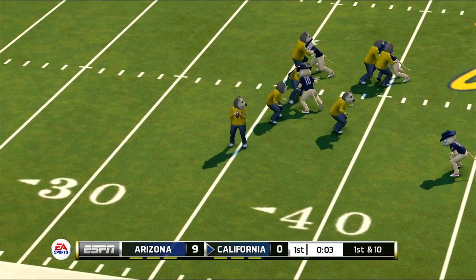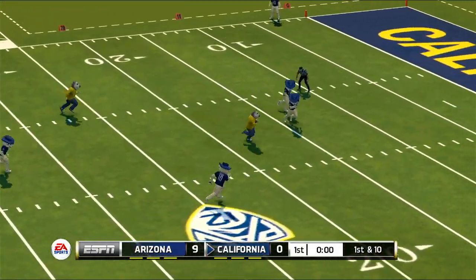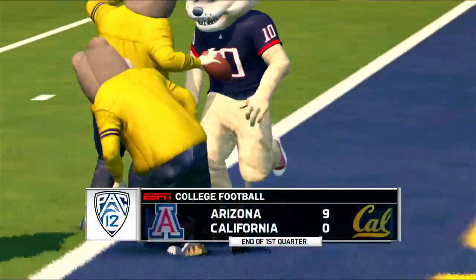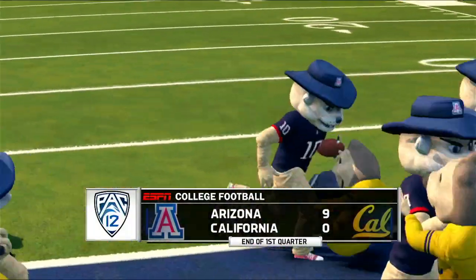He's going to try and scramble. He lets it fly. Got a man. Watch out here. They'll bring him down at the 9-yard line. A long ways yet to go, but at the end of one, Wildcats lead it by 9.